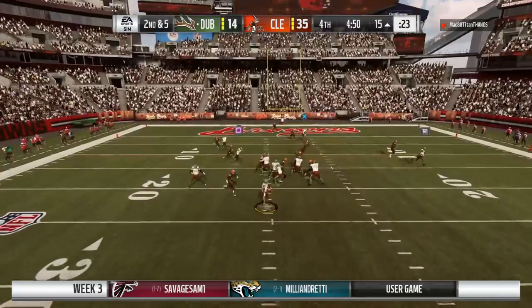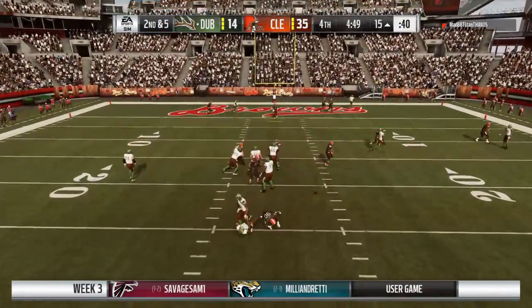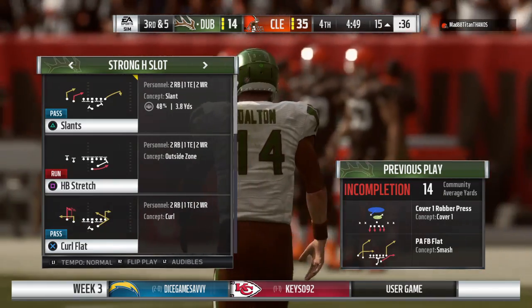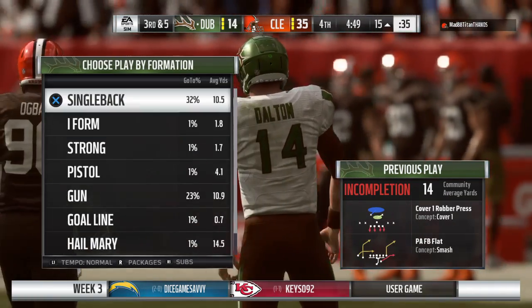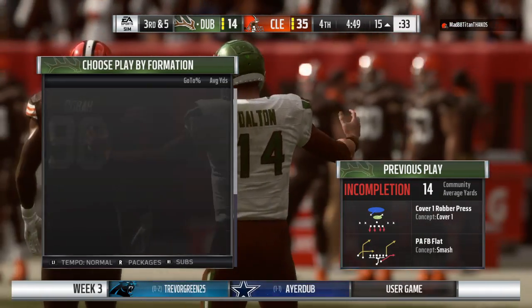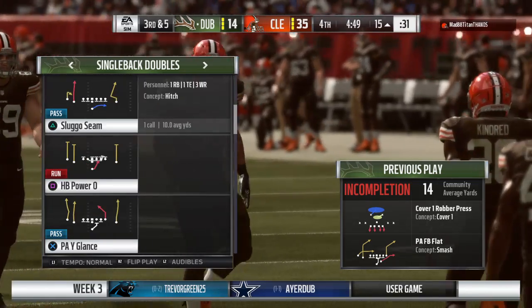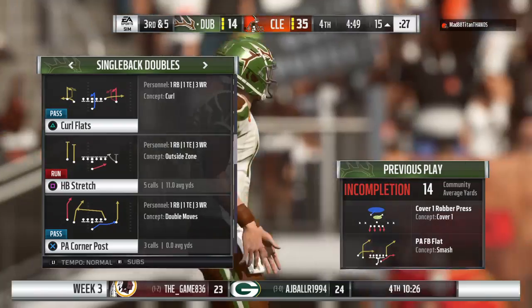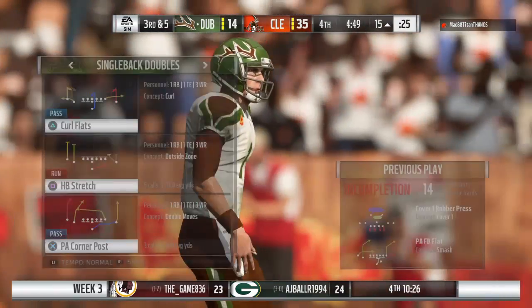Looking to throw on 2nd down. Dalton, and that's incomplete. Brandon, at least there's one bright side to that incompletion. What's that? It wasn't an interception. Wow. You're a nice guy. That was kind of savage. But correct. No pick, just incomplete that time.